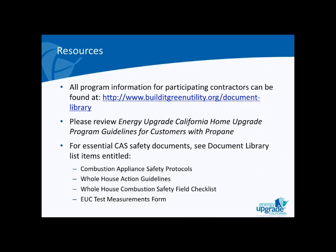Joanne, this first question has to do with home upgrade, propane, and the program. I think you may have addressed it. Is this new propane inclusion available to participants in the new PG&E home upgrade / basic program?